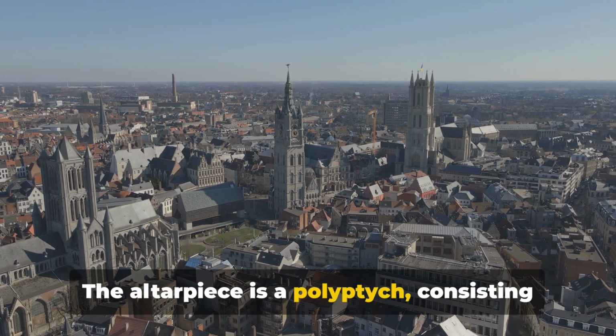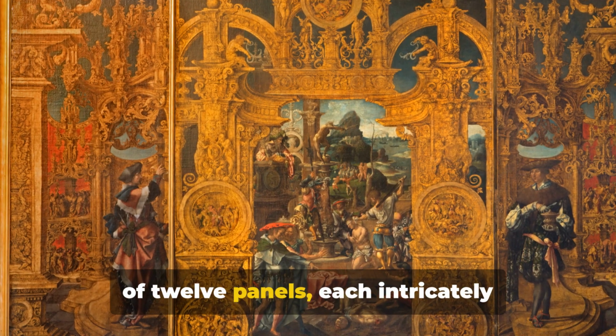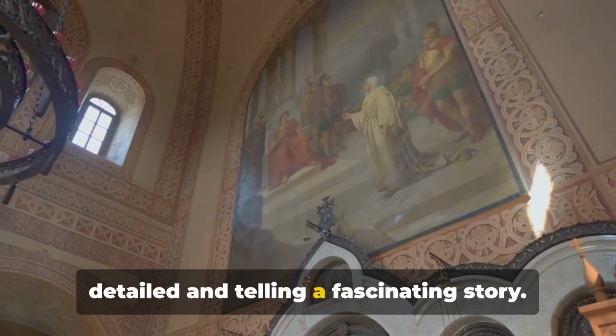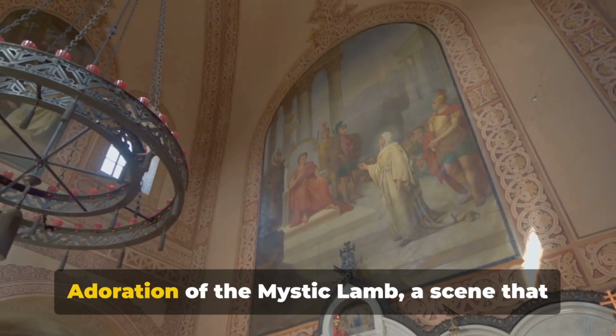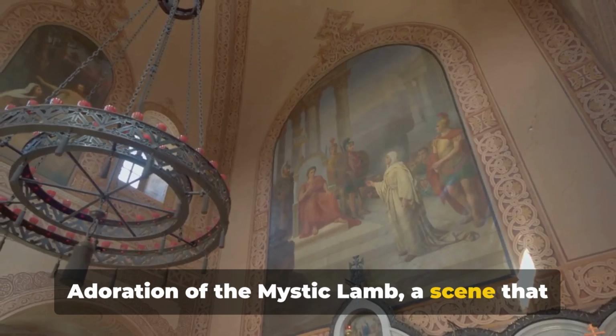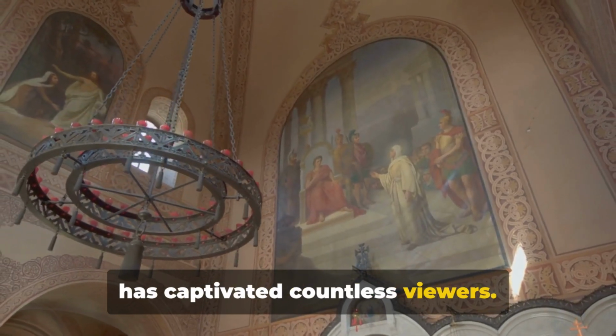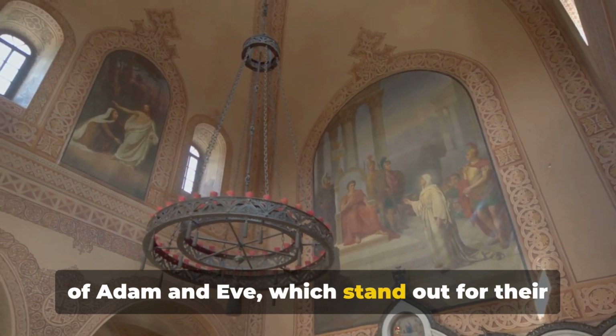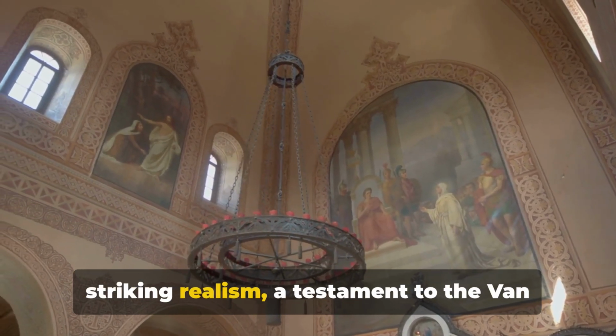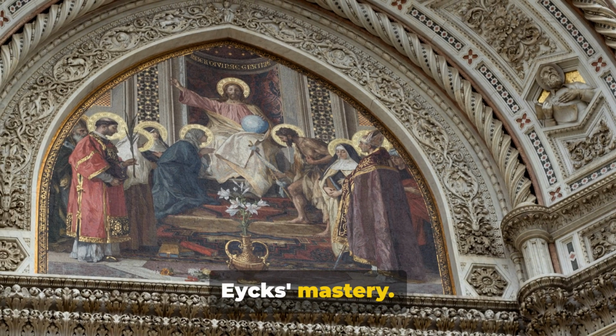The altarpiece is a polyptych consisting of 12 panels, each intricately detailed and telling a fascinating story. The central panel depicts an idyllic adoration of the mystic Lamb, a scene that has captivated countless viewers. And let's not forget the vivid portraits of Adam and Eve, which stand out for their striking realism, a testament to the Van Eycks' mastery.